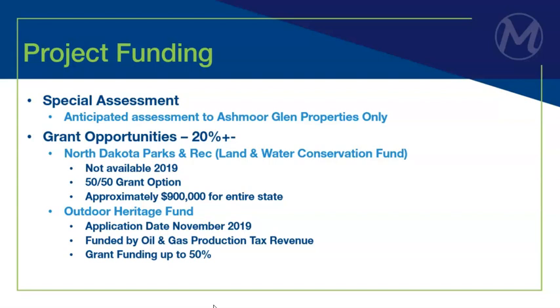We can't just say we want to get grant funds when we don't exactly know what we're doing. We want to have a really good plan: this is what we're planning to do, this is what we estimate the cost is, and we're going to try to request some grants. We're going to go after two different grants, North Dakota Parks and Rec, and then Outdoor Heritage Fund. You can try to go after a higher percentage, but you end up ranking lower. It's a balance of how much you request, and there's only so much funds available in some of these, so if you ask too much, you might get knocked out of the ranking. Right now, the park board has talked about trying to get 20%. If there are other grant opportunities that people are aware of, let us know. These are the ones that we've been looking at.